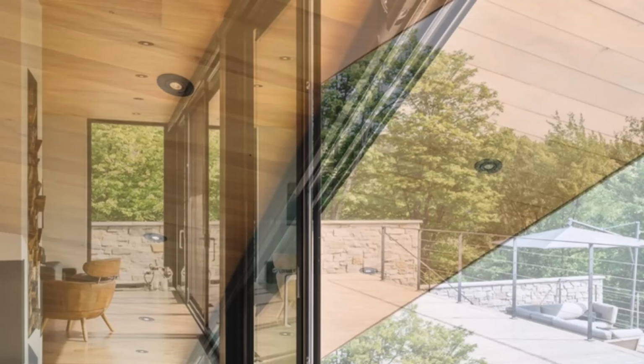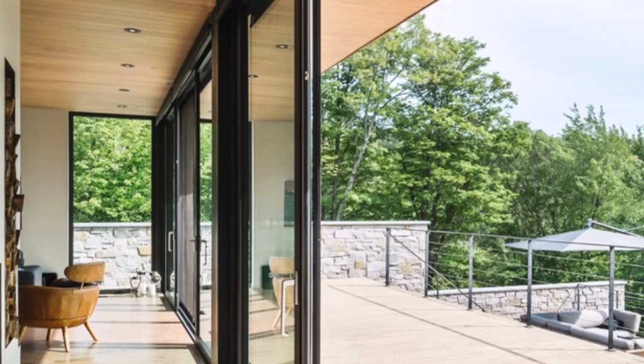The floors, covered with natural wood as well as the terrace, allow for a seamless and subtle transition from the interior to the exterior.